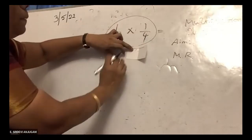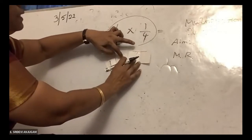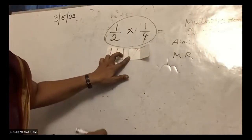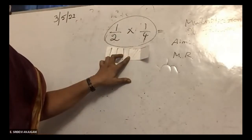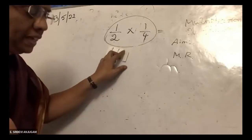Here out of two, one part. Here out of four, one part. First, they will make them to see whether this is equal or correct. We should get equal parts. 1, 2, 3, 4, 5, 6 only there. Whatever mistake they have done, the same thing comes in the theory. So that's why we should eradicate that, rectify that mistake.